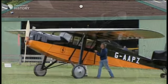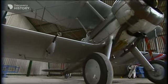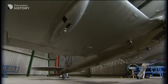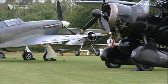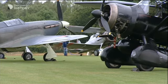The rapid expansion of the RAF saw 14 new fighter squadrons formed between 1936 and 1937. During this time, the Air Ministry ordered Gladiators in their hundreds. With over 200 sold abroad, the final tally of aircraft produced was 648.